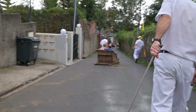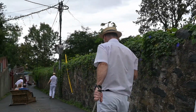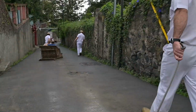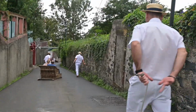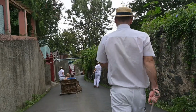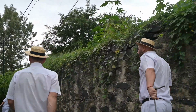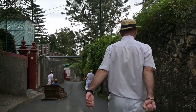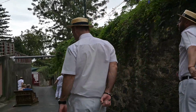Now they pull us. Why don't we just walk? Well, we'll be walking soon. We have to walk back to the cruise port area. This just doesn't go all the way to the bottom. I think they'd slide here.